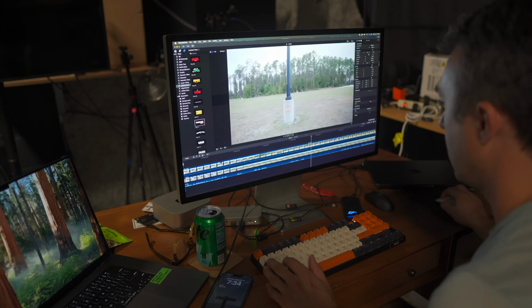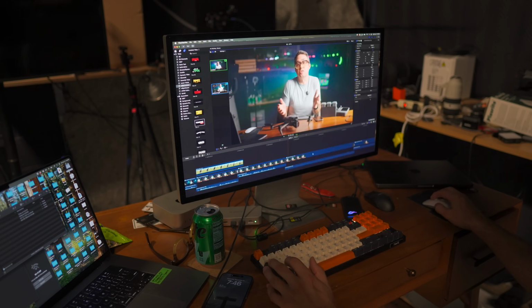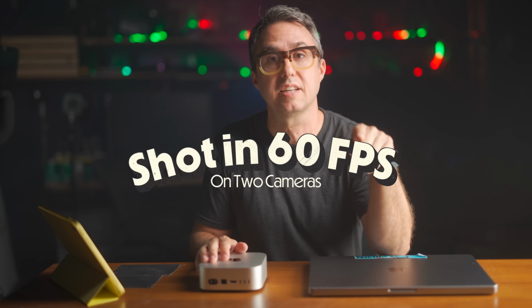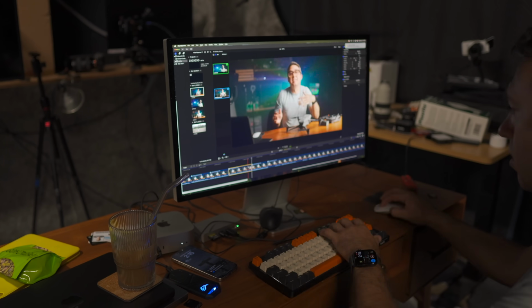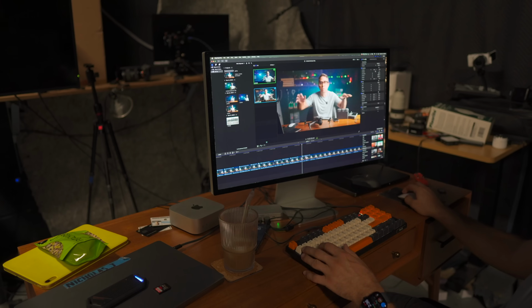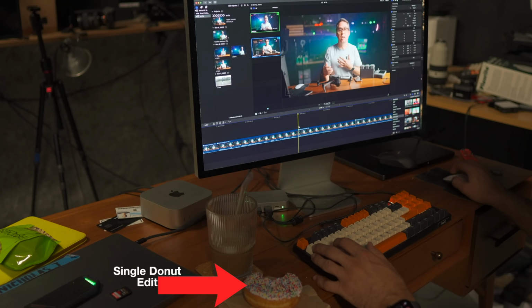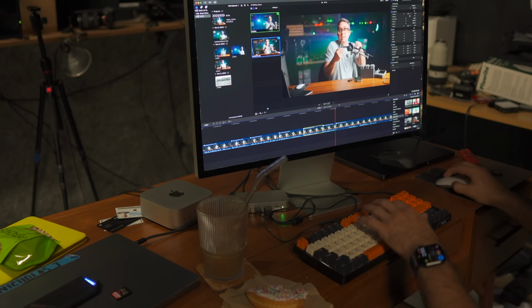I edited a video on both of these computers. Basically, I edited half of the DJI Mavic Air 3S video I just posted last week, which was actually shot in 60 FPS on 2 different cameras. I started the edit on the base model M4 Mac Mini and then finished it on this M1 Max MacBook Pro. I had them connected to the same Apple Studio display using the same keyboard and mouse, so ergonomically I was doing the same thing, editing the video just on 2 separate computers.